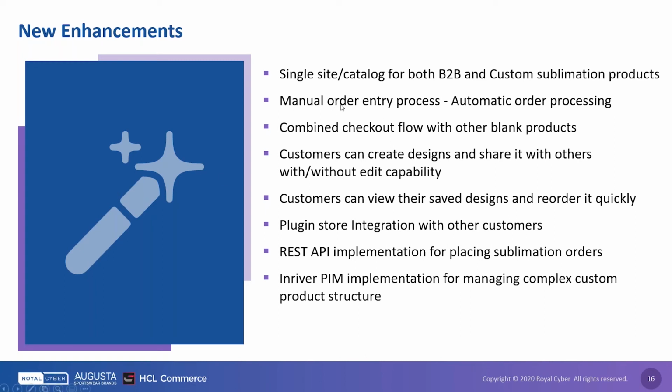And then manual order entry became automatic order processing. Before, they had to enter the orders manually. Now with the cart and checkout flow, customers can just go and design something, add it to the cart, and check out eventually.